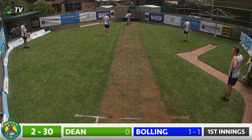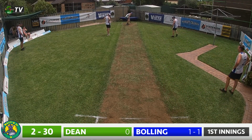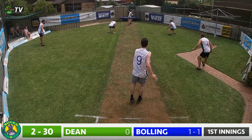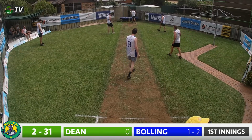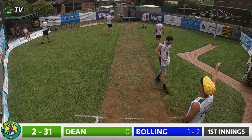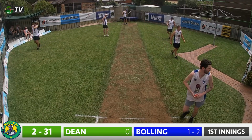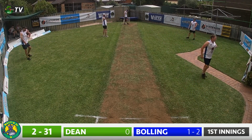Well, there's been some controversy already in this test match, and it's only the first session. His bowling will continue over the wicket to Dean, and this one's a wide delivery, wide outside the off stump, and it doesn't even land on the pitch. So that's an extra to the match 11 total. 2 for 31 here in the 13th over.